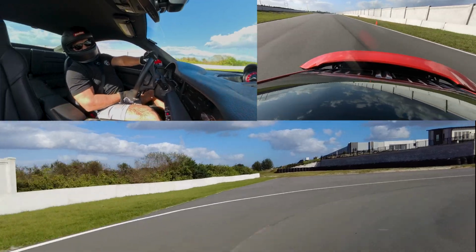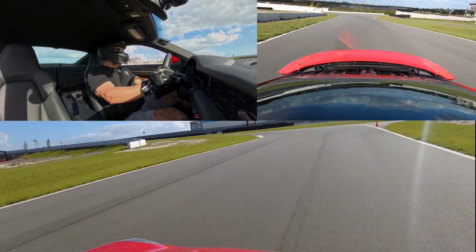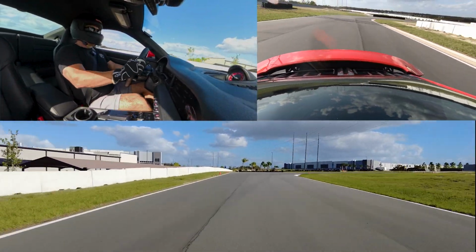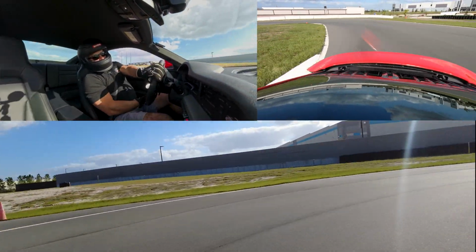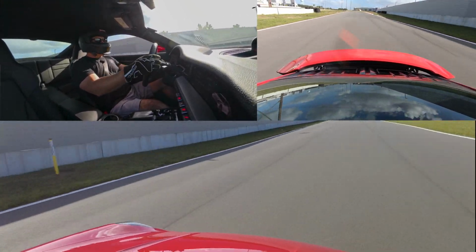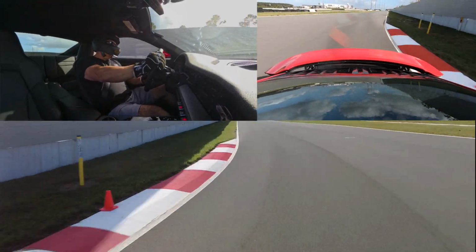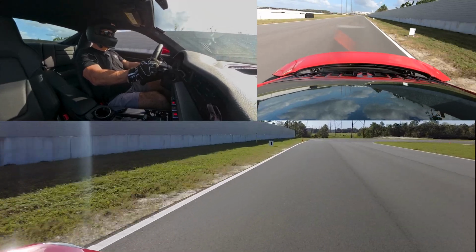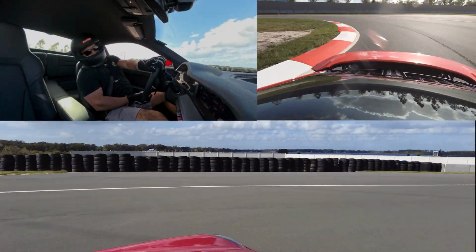ABS seems to get very active very quick in this car. It bites hard. But you can use the throttle to get some nice oversteer action with the car. And overall, it drives really well. There's a little bit of numbness to the car. It is a base Carrera, but a very capable 911 for sure.